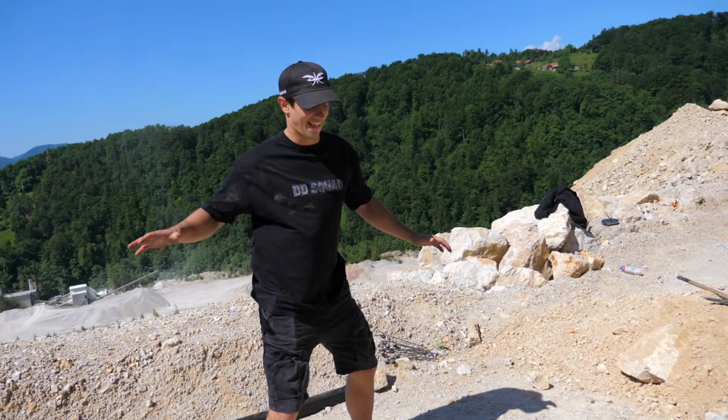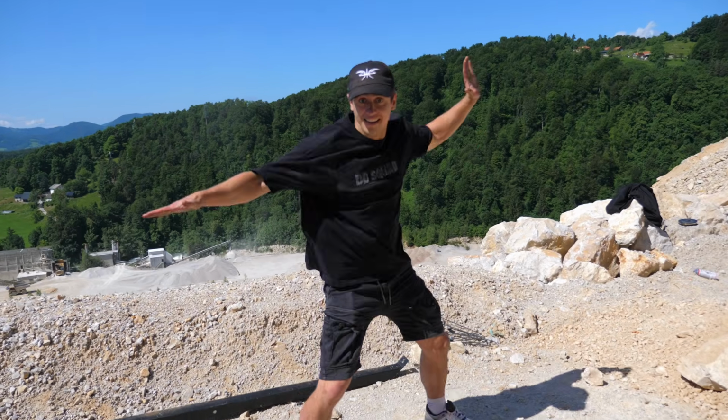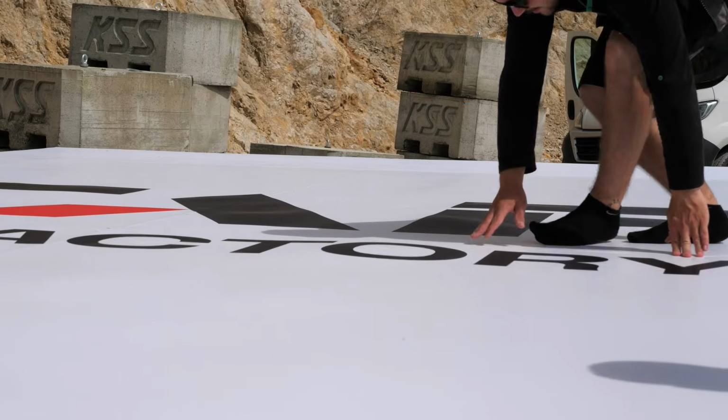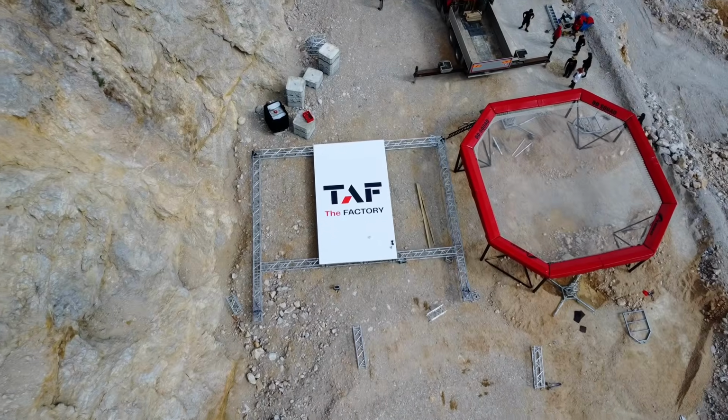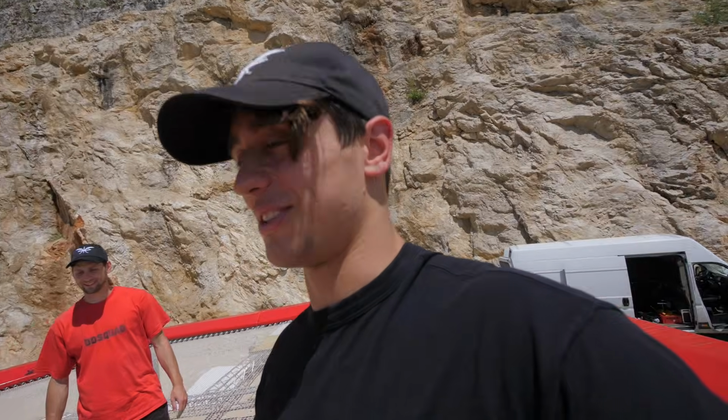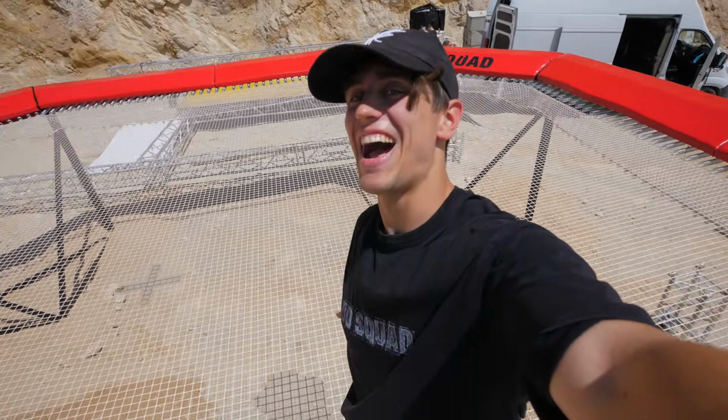Victory! Obviously this got our spirits really high. In another hour of work, we had both the trampoline and the wall up and fully built. I'm extremely excited that this thing is finally happening and that everything goes according to plan so far.